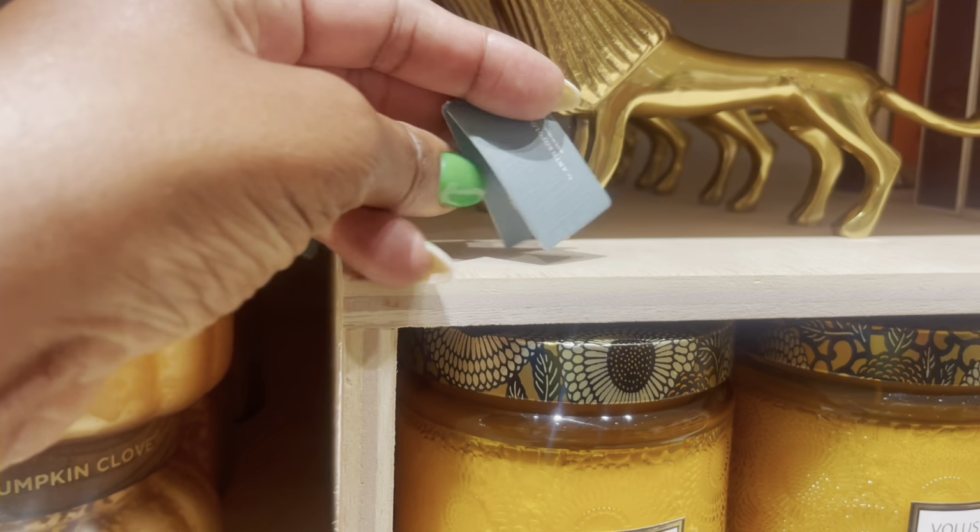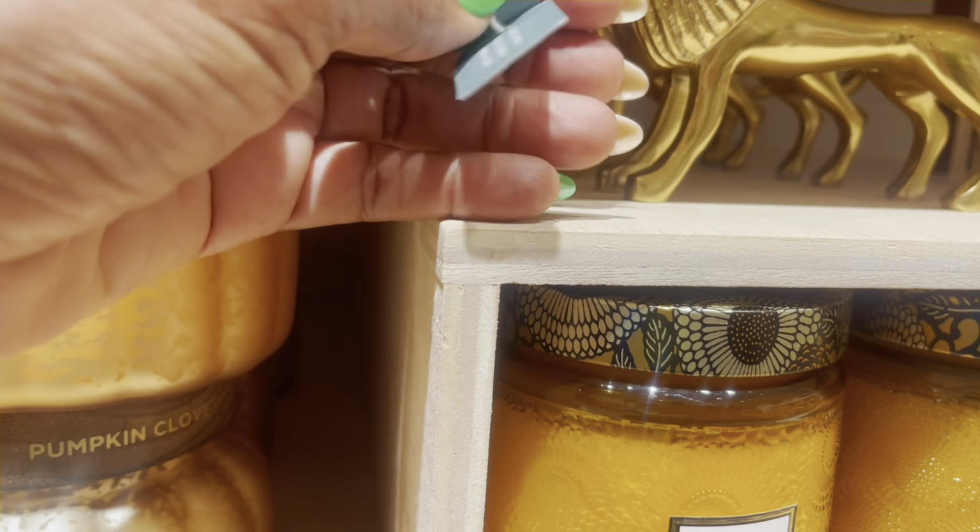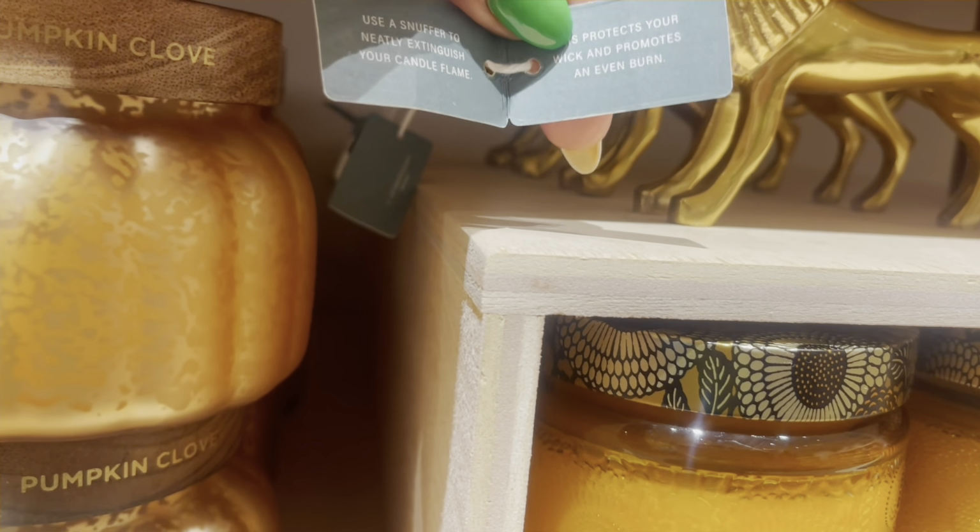This little snuffer here is cute too. I couldn't figure out what kind of animal he was, but he was cute.